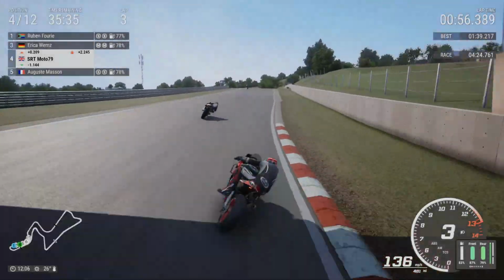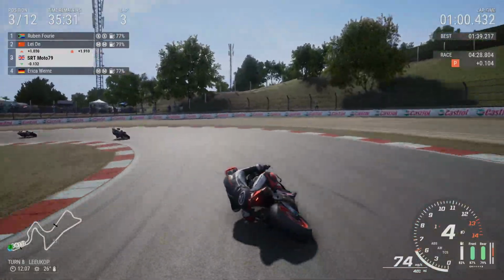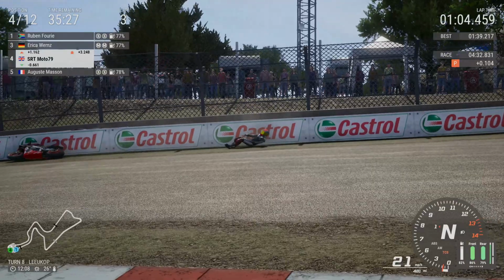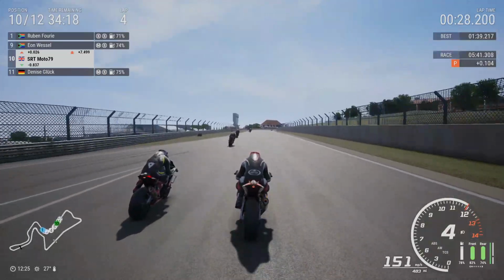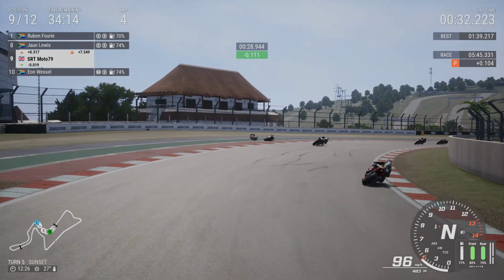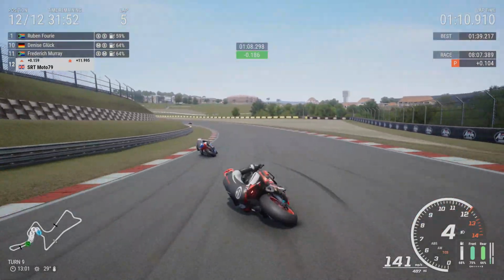Lap 3, I'm wildly out of control up at the top of the hill, and I can't stop it, and I'm in the wall. So by the time we get going again, I end up back down in 10th, and we're grafting again, trying to work our way through the pack. I got the inside of him, he turns it anyway, and we're off. So 10 minutes in, we are 12 seconds off the lead, we're in 12th.